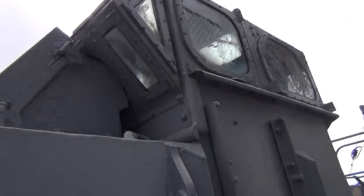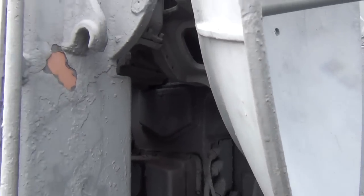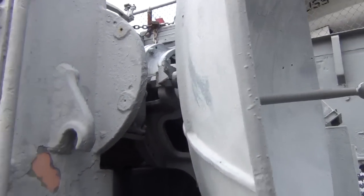Expecting something from World War II, right? All this stuff we use, World War II, Vietnam. I wonder how sturdy this is. I don't want to fall in the water and get my camera wet.